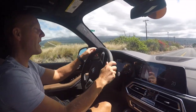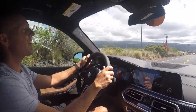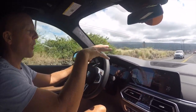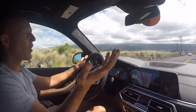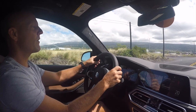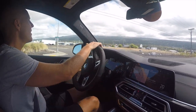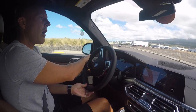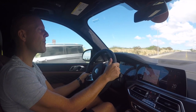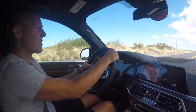Now, one complaint on a sport activity vehicle like this is going to be, it's a bit jarring compared to other sport utilities going over rough roads. But here we are going over rough roads, and you can barely feel it, even with these ultra high performance tires. The ride is actually incredibly soft and luxurious for what it is. For a car that can go this fast, can stop this fast, can handle this incredibly, it's actually a beautiful drive.